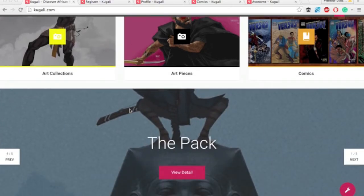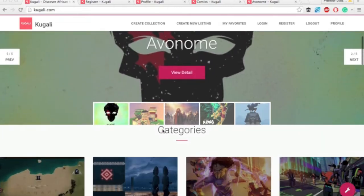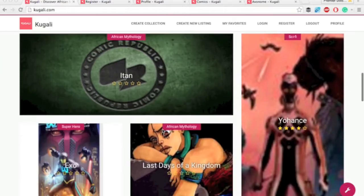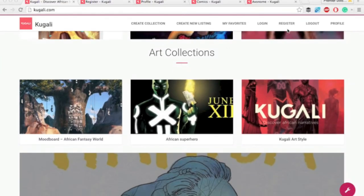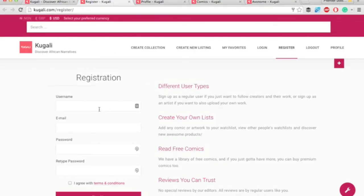You're already on the homepage, and so now you can literally just scroll through our database of products and browse as you please. However, in order to get the full Kugali experience, you really want to sign up for an account. So you just go to register, and then register over here. You just put in your username, whatever you'd like it to be, email address, password, and then you're good to go.